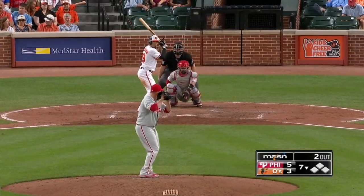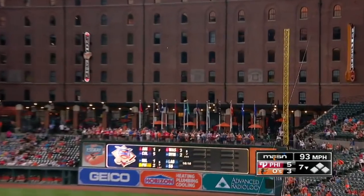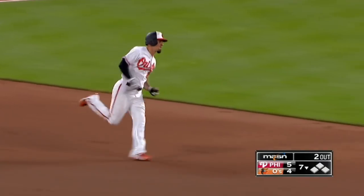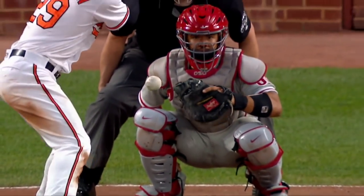Keeps the ball in the ballpark, and he's striking out 1 an inning. That ball's crushed to right field, down the line, and that ball is gone. It's onto the flag court. Jace Peterson makes it a 1-run game. He jumps on the first pitch. So there's your little cut fastball.